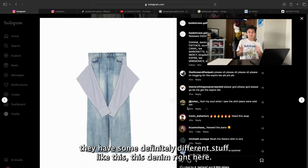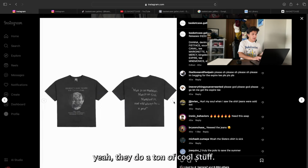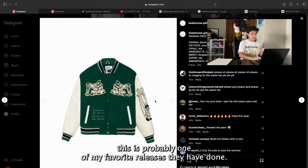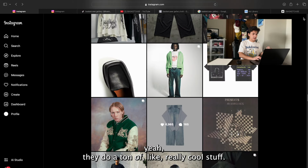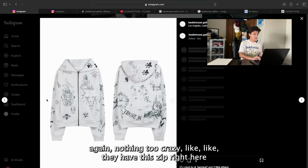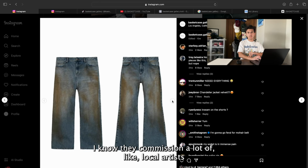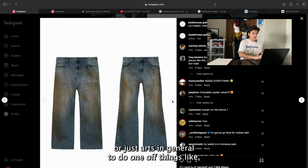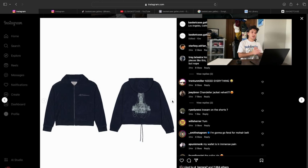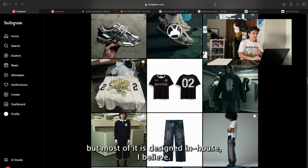They have some definitely different stuff, like this denim right here with the, I don't even know how this works, if that's the inside of the pockets with the dress shirt sleeves. But yeah, they do a ton of cool stuff. This Letterman's probably one of my favorite releases they have done. Again, nothing too crazy. They have this zip right here with all this tattoo kind of artwork. I know they commission a lot of local artists or just different artists in general to do one-off things, like some one-of-ones of their denim, doing just the graphics in general. But most of it is designed in-house, I believe.